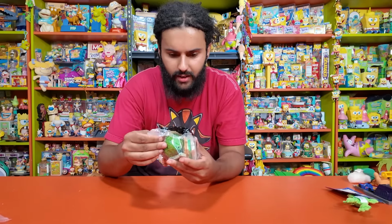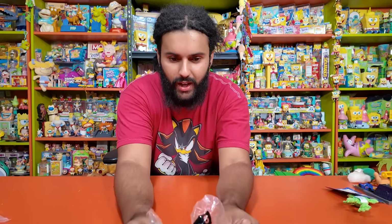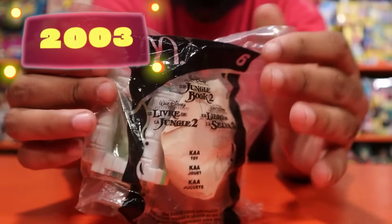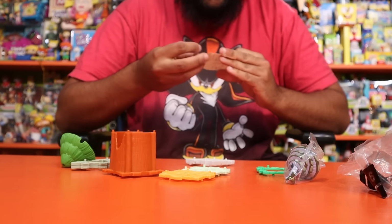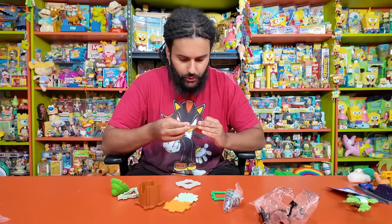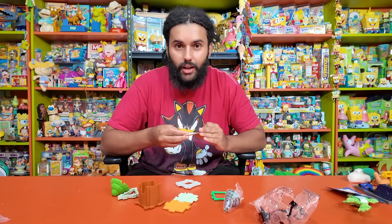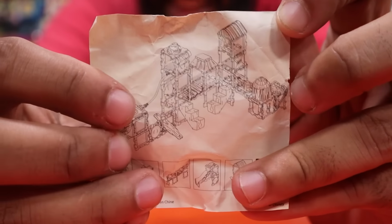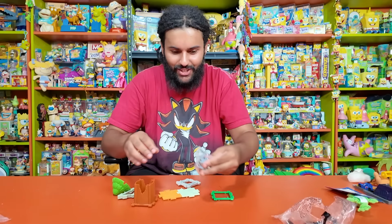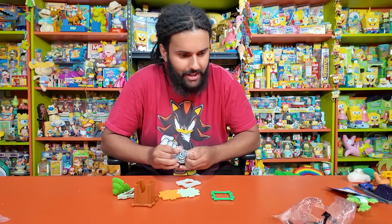This is for Jungle Book 2, a movie I have seen. So Jungle Book 2, this comes with Kaa the serpent here, you can see. And oh my goodness, why do I actually kind of want to get this entire set? You get to create an entire jungle gym, which as a kid is like, that's my kingdom right there. That's incredible.